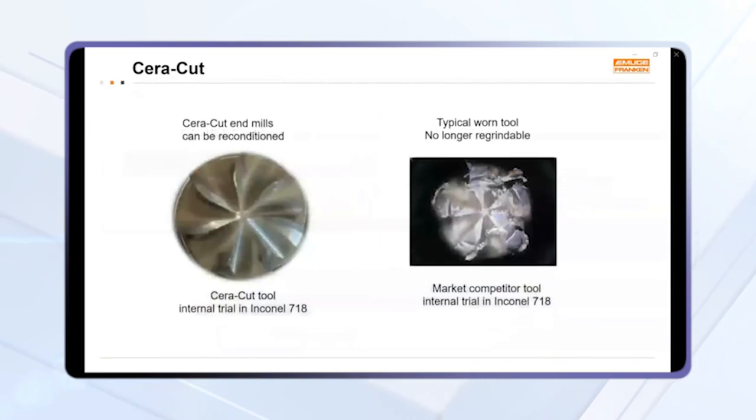And then you can see here, this was our Sak Cut at end of life, after cutting some 718. And then on the right is a typical tool from a competitor. That's usually what you would see when you're done milling with a ceramic tool. But with our tool, you should be able to see a good wear, not a lot of material buildup and everything like that. And the Sak Cuts can actually be reconditioned because of that. So that's the first time that we can offer ceramic reconditioning on that.